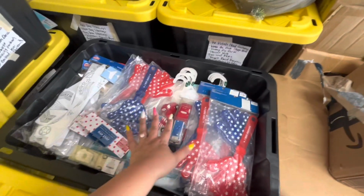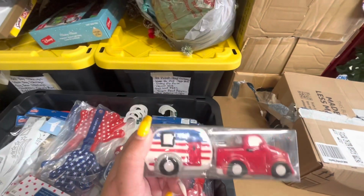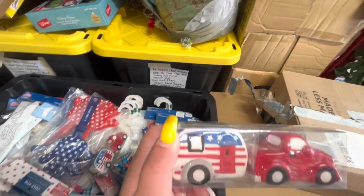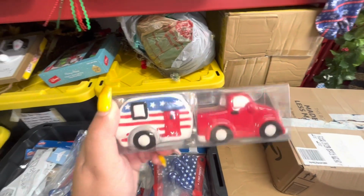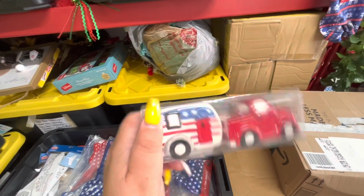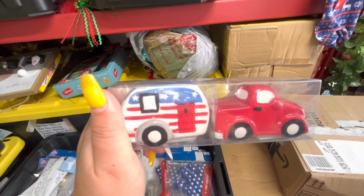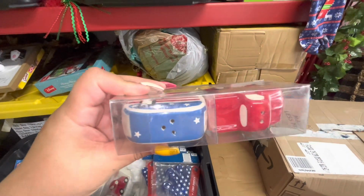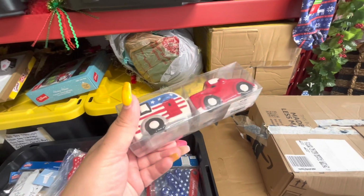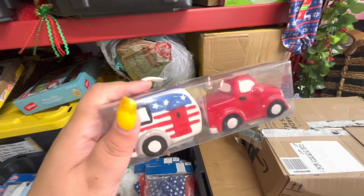So right now I opened this bin up because I need to get out five of these. I believe I only have five left. They all sold like in one day, like one each to a different customer. They are the patriotic salt and pepper shakers of the red truck and the camper. Aren't they super cute? And remember, I saw these at Hobby Lobby and they are regular price right now.